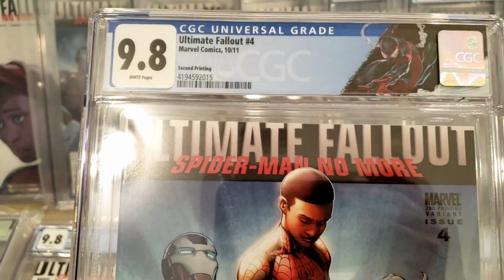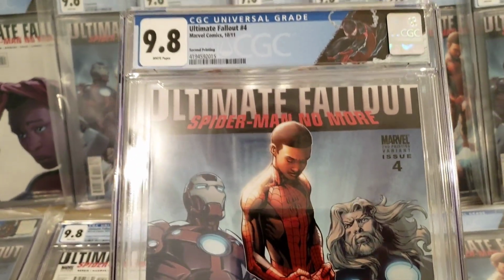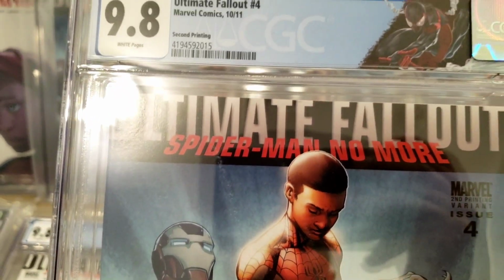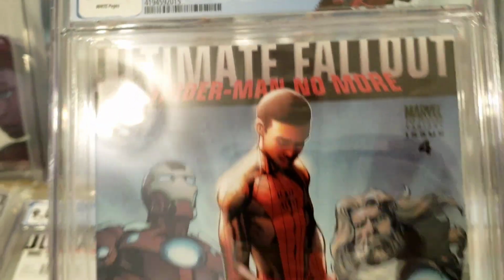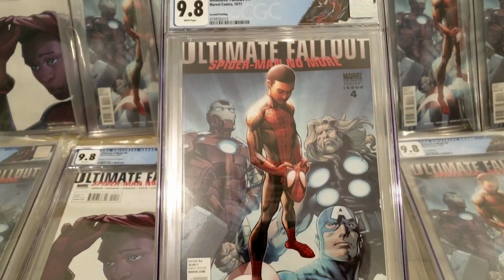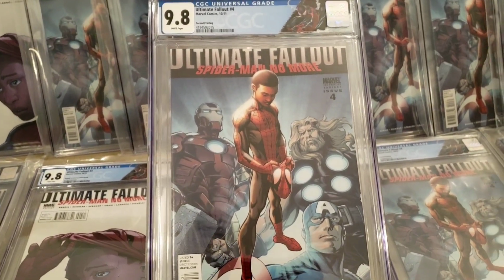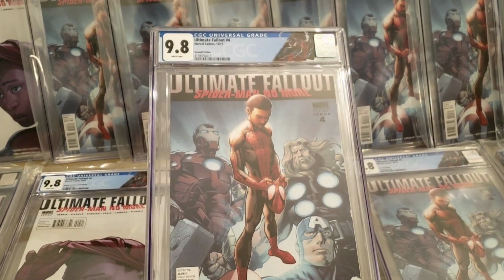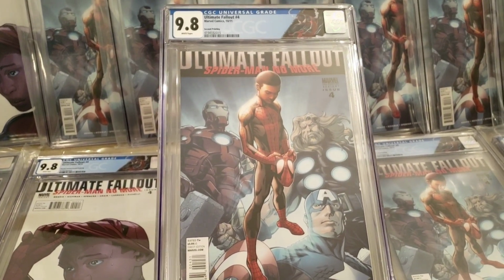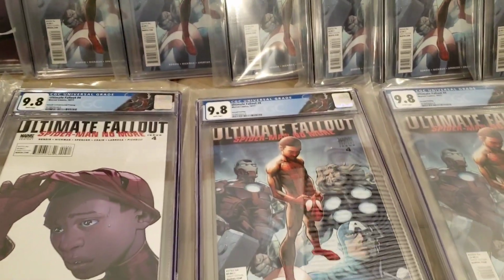But the first print, it's almost 4,200 9.8s. There's almost half of those, around 2,300 of the regular second print 9.8s. So almost half of the regular second prints. Now that doesn't mean that this is going to overtake it. It won't. But there are less. Now 2,300, it's no joke, okay? It's probably going to be 3,000 by the time everything's done and over.